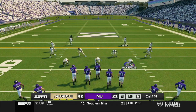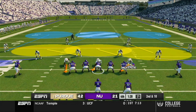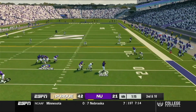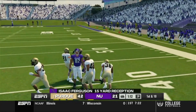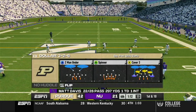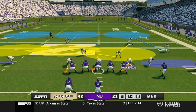Ball on their own 25. He's under some heat. And he's tackled at the 40-yard line. Not a real fancy play here, just a smartly run route, good protection, and a well-placed ball. Most times, you don't need much more than that. A little over a minute in the game.